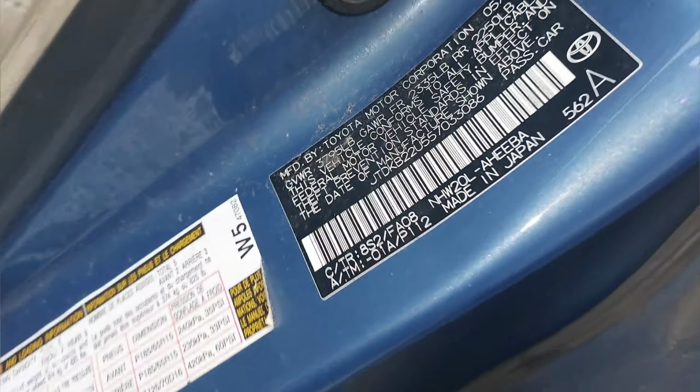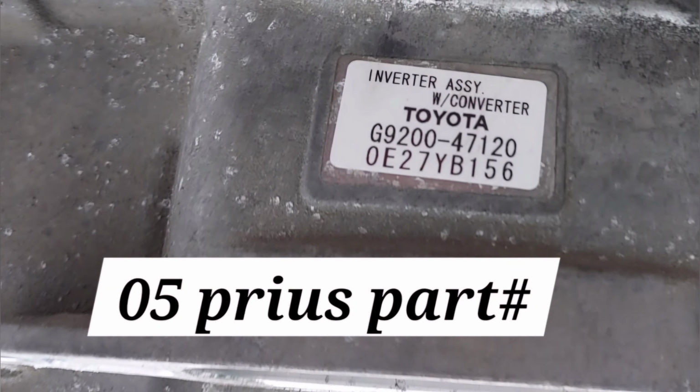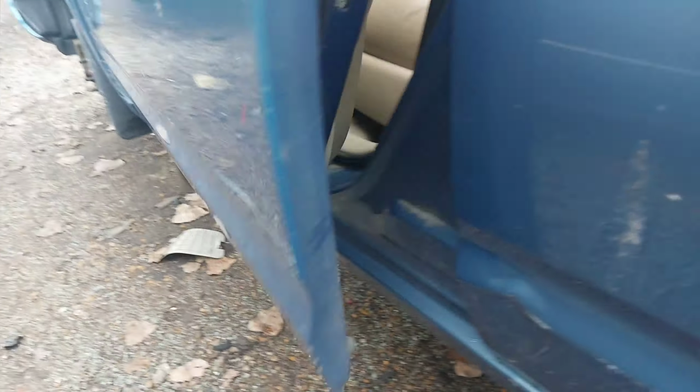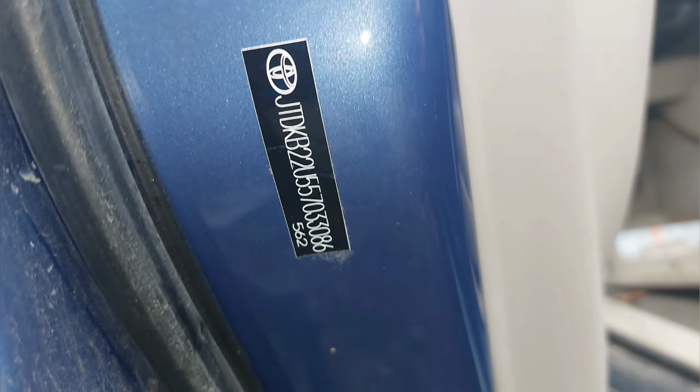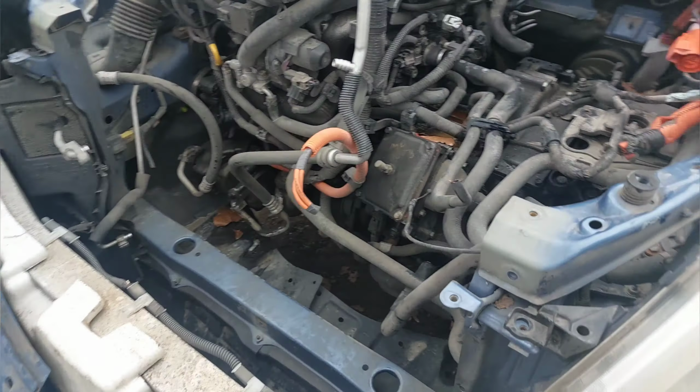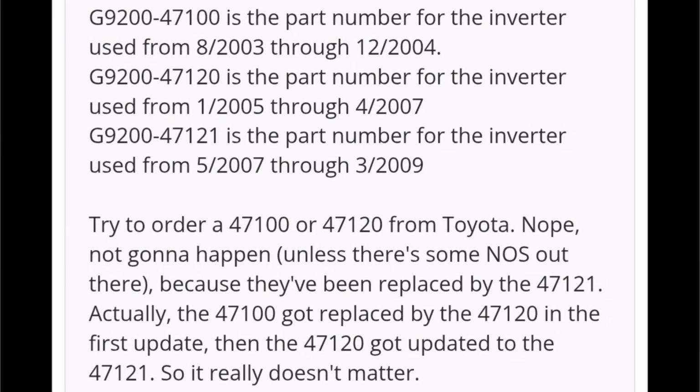So I looked up the part number and I went on the internet to see if an 05 Prius inverter would fit my 09 model. And Prius tech pages are pretty much non-existent. I was able to find one conversation where people said that 09 inverters fit all the cars, but 05 do not fit later models. Apparently there were 3 revisions to the inverter. In 05, they found a problem with one, so they improved it. And then in 07, apparently there was another problem, so they revised and started installing upgraded inverters.